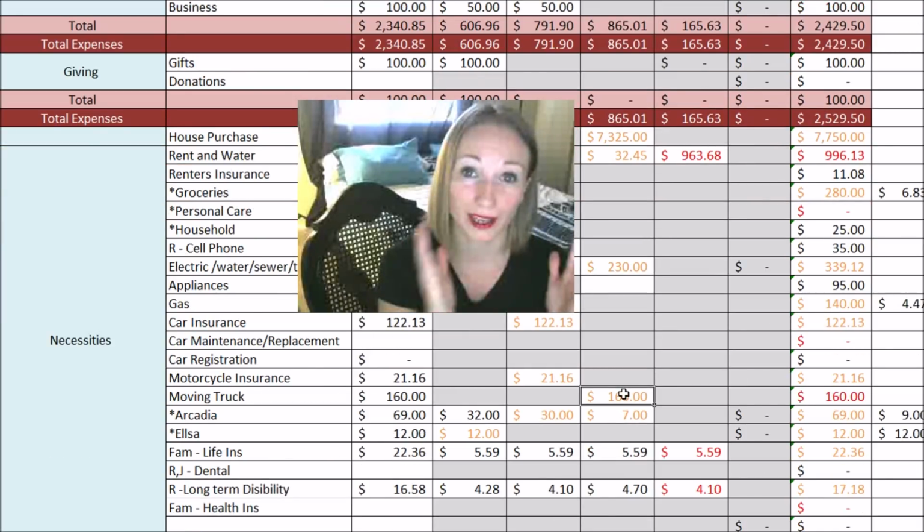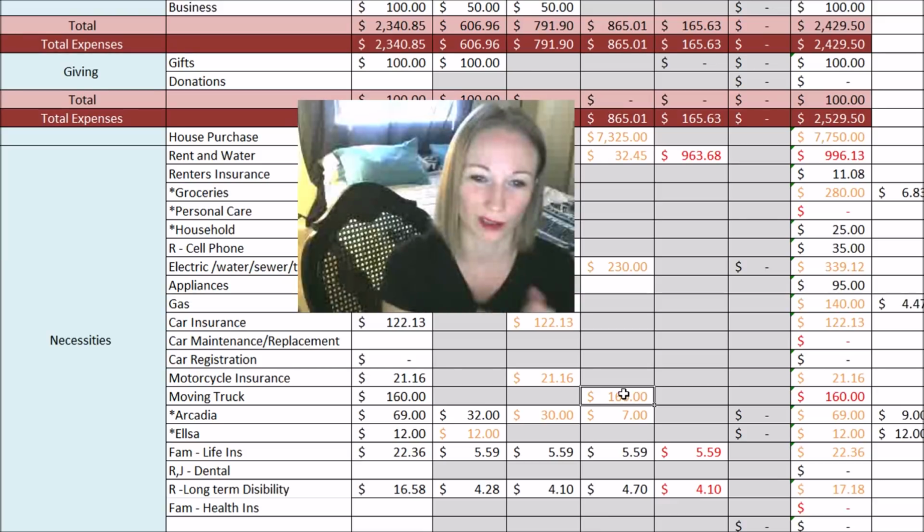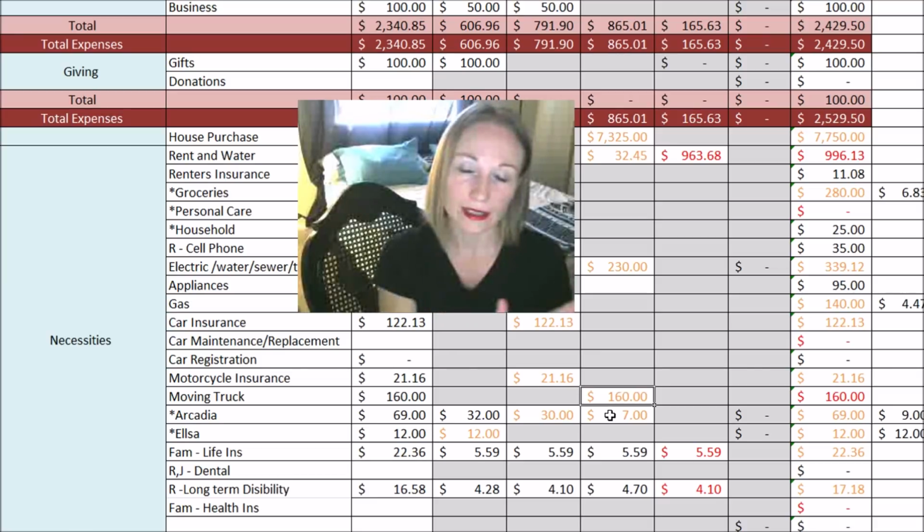Moving truck, again, we're just going to keep that in the income account because we're kind of using that. And then Arcadia's money we'll keep in the income account as well. So basically our necessities account, in case you're wondering, consists of everything that has a due date and automatically gets taken out, those bills. If it's not random, so if it's a set amount and a set due date, I keep it in there, and that prevents us from accidentally spending that money that's going to come out automatically.